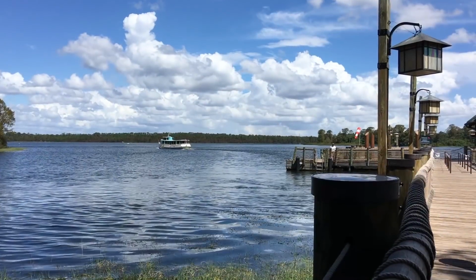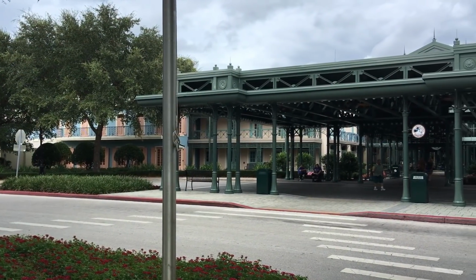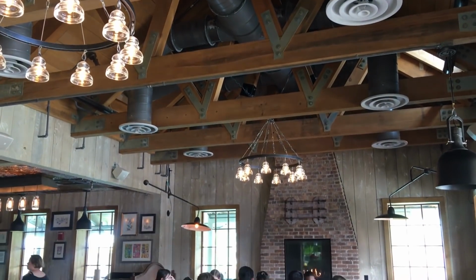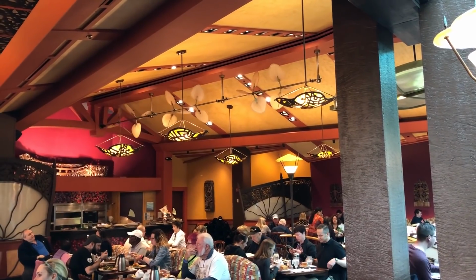So I hope that's been helpful to you guys. Lots of awesome budget breakfasts that are not going to break the bank. Some of our favorites here as well. So even if you're not worried about spending too much, consider these as breakfasts because they're excellent and so, so good.